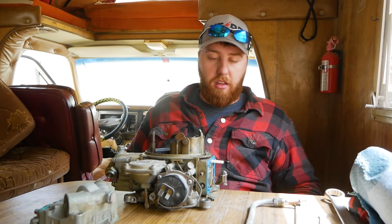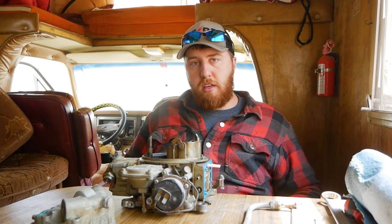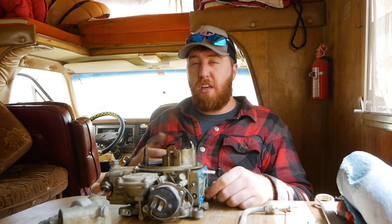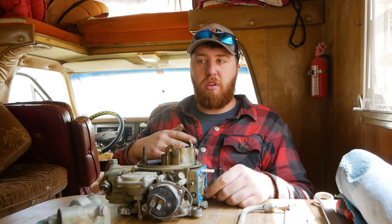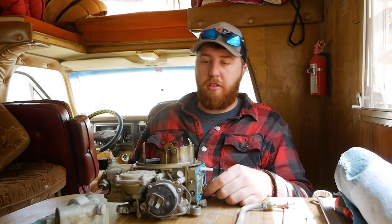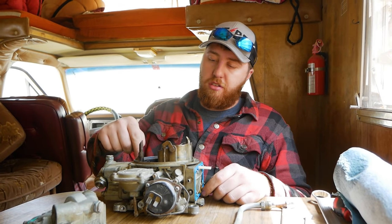So if you're sitting there at idle and it's too lean, change your primary screws. If you're driving down the road and it's too lean or too rich, change your primary jets. If you're leaning into it and it gets lean and then rich and you want it to be lean earlier, change the timing of your power valve by changing the power valve value. If you're all the way wide open and you don't have enough fuel or you have too much, change your secondaries.